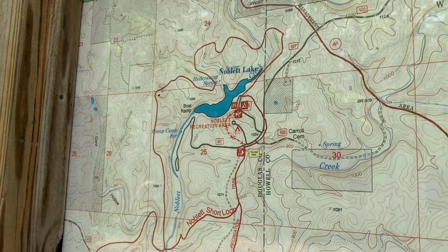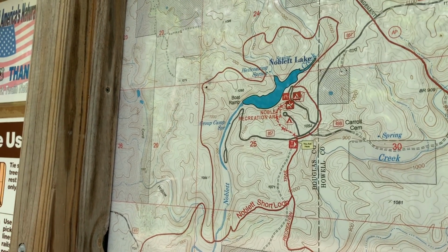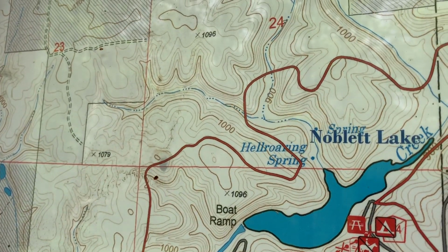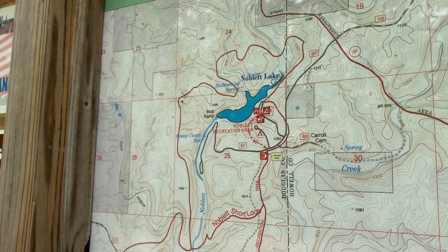We're going to get to go hopefully by Hell Roaring Spring. That sounds pretty exciting, right? Yeah, so we'll check that out. Maybe it's a waterfall.